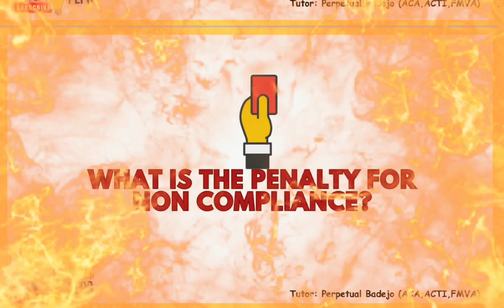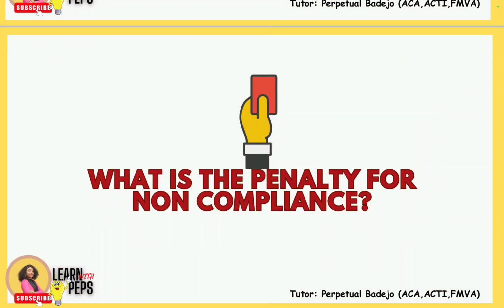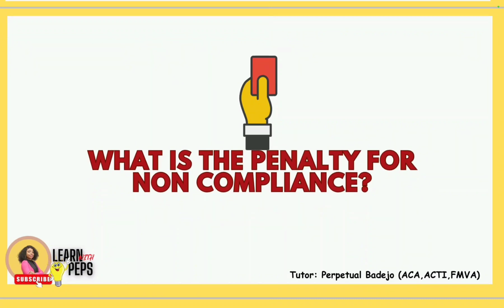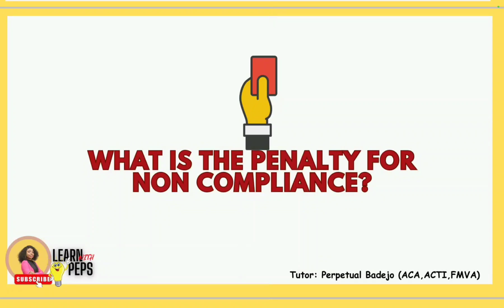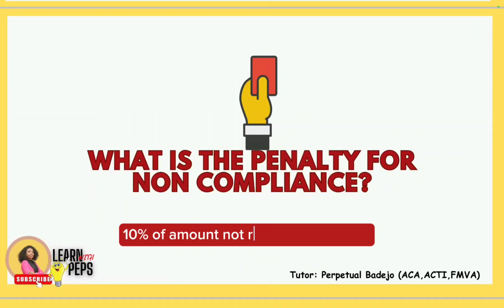Right? The next thing is, what is the penalty for non-compliance? The penalty for non-compliance is in different folds. The first one is failure to register. If you fail to register for VAT as a business that is eligible for VAT in Nigeria, you are going to get a penalty of 50,000 naira in the first month of failure and 25,000 naira in the subsequent months. That's number one. Number two, when you fail to remit the tax, you collected VAT but you failed to remit it, you're going to amass a penalty of 10% of the tax amount not remitted plus interest at the prevailing CBN rates. That's number two.